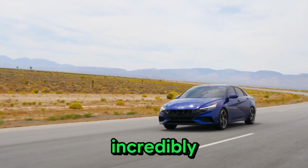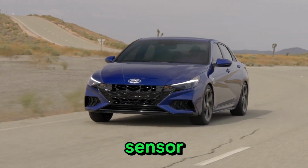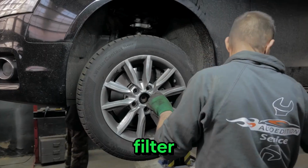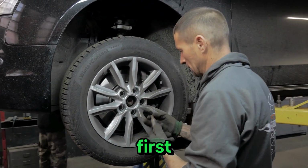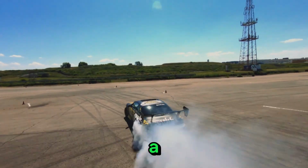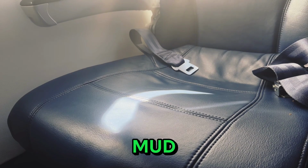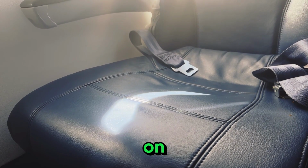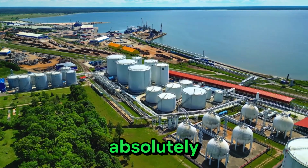One of the most common and easily avoidable causes for this code is simply leaving the intake sensor unplugged after doing a routine air filter replacement, so always pop the hood and verify your electrical connections first. If the plugs are tight, take a close look at your intercooler at the front of the vehicle. If it is packed full of mud, leaves, or a plastic bag you hit on the highway, the restricted airflow will cause your charge air temperatures to absolutely skyrocket.